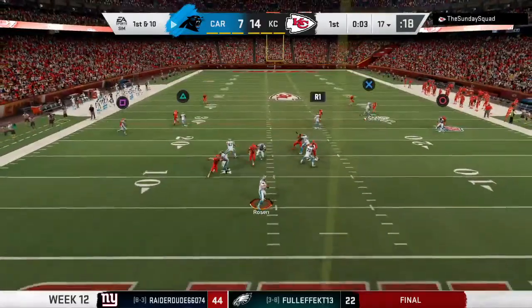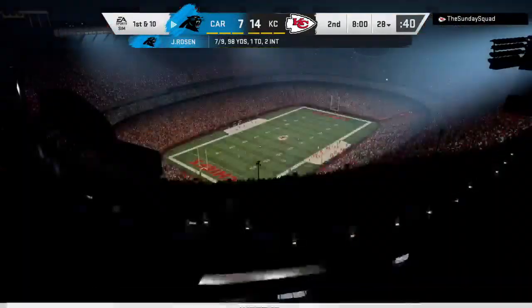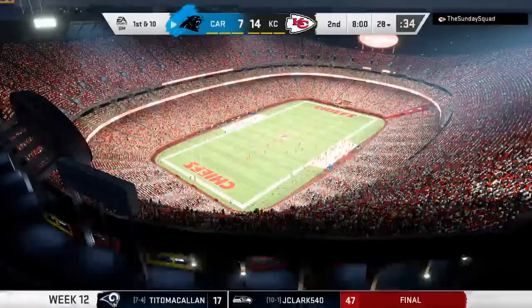From the gun, it's Rosen. And this is caught. A spectacular one-handed grab there. Through one corner, 14-7 our score. Panthers 7.